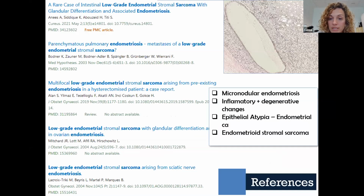That is already written and described in the literature. I would like to know your experience about that, because we had no experience before. What we have to pay attention to is this kind of endometriosis that is called micronodular, which could be only a stroma in the implants with no epithelium. They can be atypical. The most frequent change to atypia or malignancy is epithelial atypia and overgrowth of this epithelium into a carcinoma. But it is also described that the epithelium is non-atypical, as in our case, and the stroma is what is growing, as a low-grade endometrial sarcoma.